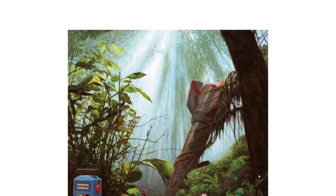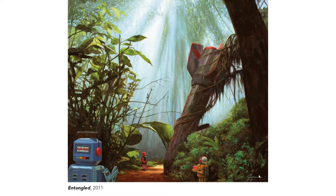Okay, entangled. Oh, now we're getting a little bit of some toy vehicles right here. Wow. Yeah, so I'm guessing that this thing made a little crash, right? And now it's old, and some people have discovered it, right? This little astronaut guy looks really, really nice. Wow. I wonder how he shoots these.